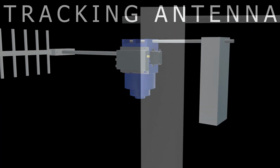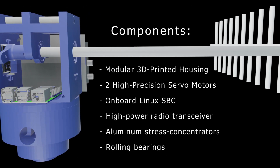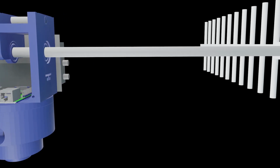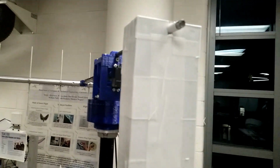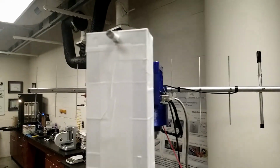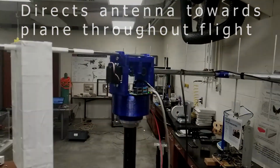Featuring an easily produced, lightweight, low-cost 3D printed housing, two high-precision high-torque servo motors, and an embedded Linux computer, this antenna system supports advanced tracking functionality on a modular, adaptable base. It is compatible with any directional antenna up to 3 kilograms with proper counterweighting. As the connected DragonLink receives GPS position data from the Albatross 1, the onboard computer uses advanced tracking algorithms developed in Python to aim the attached antenna towards it.